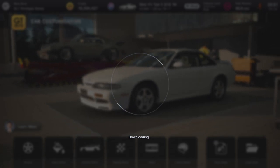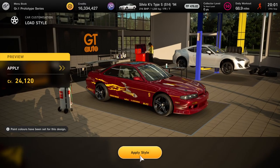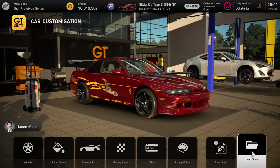How much do you have to pay for it? 24 grand. That's a lot. That is a lot of money. But I don't care. And we're doing this, okay? And there we go.